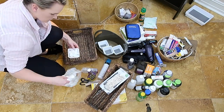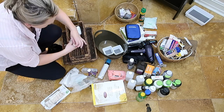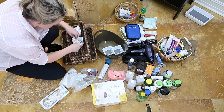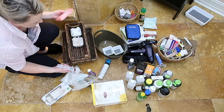So I was really happy to find these little containers. They are working really well for what you see here, the Q-tips and the cotton balls, and then we've also got the little dental flossers that are going to go in there, and I was happy to find them. They don't fit obviously very well into the basket that I've got, but it works just fine because I didn't really need anything else to go into that basket.